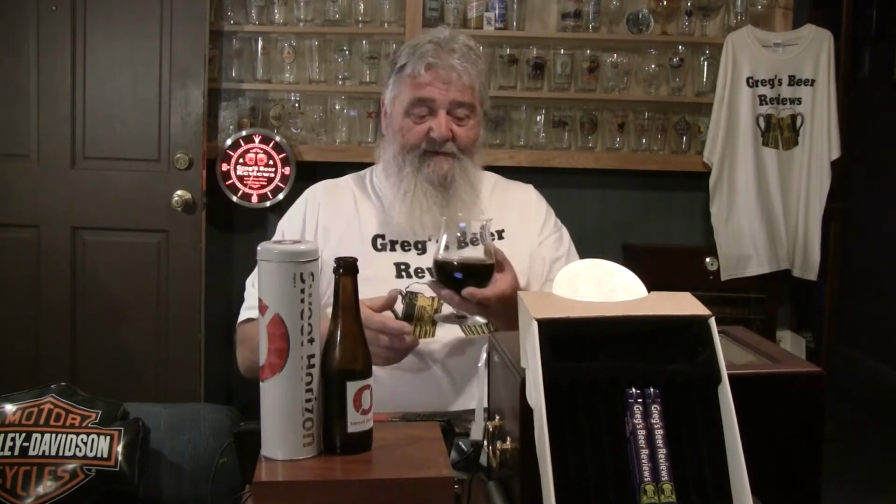And you see what you get in the glass from this little tiny bottle. And this beer is not cheap. It is a fairly pricey beer. And the other two were great beers. I don't know if I'd say great. They were good beers, not great beers to me because of the booziness in them. And I've got a feeling this is going to be right in line with them.